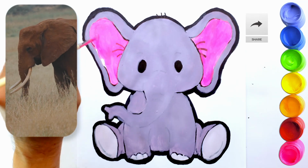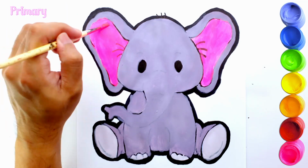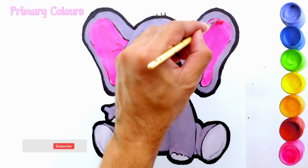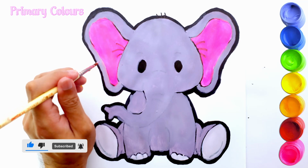Elephants have long, curved teeth called tusks. These tusks help them do things like digging for water and roots in the ground, stripping bark from trees to eat, and defending themselves from predators or other animals.